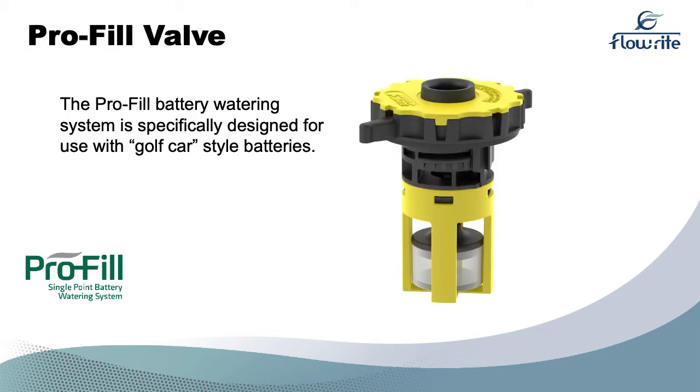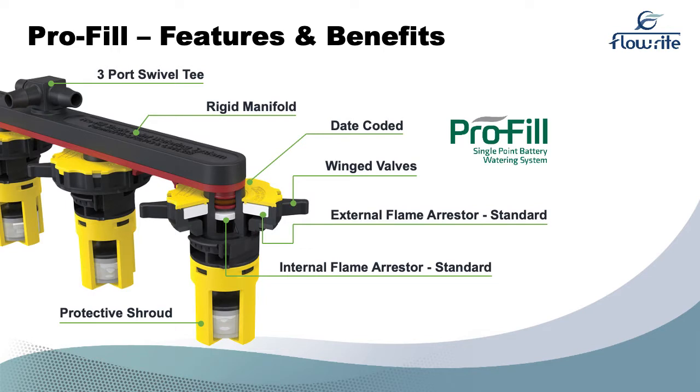So let's talk about the heart of the Pro-Fill system, the valve. The Pro-Fill valve is the only single point watering system valve designed specifically for deep cycle golf car style batteries. These valves are attached to our patented manifold system. This manifold system has the advantage of ease of install, uses a 3-port swivel T, and is also compatible with our sneak tubing. Each valve is date coded as a part of our 5-year warranty. Each valve has wing tabs for ease of install, and comes with internal and external flame arrestors standard, as well as a protective shroud on the bottom of the valve.